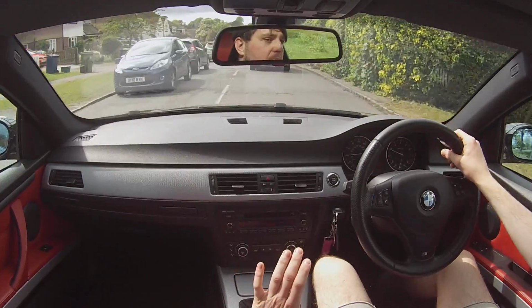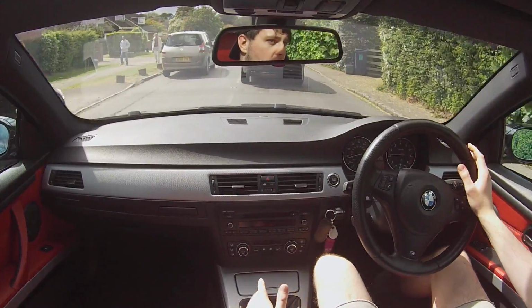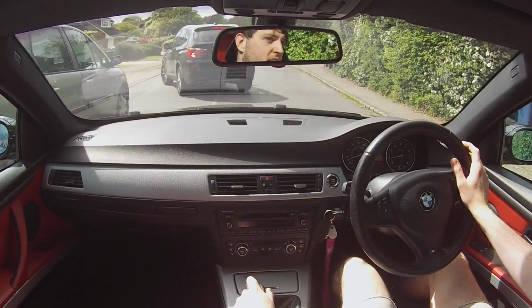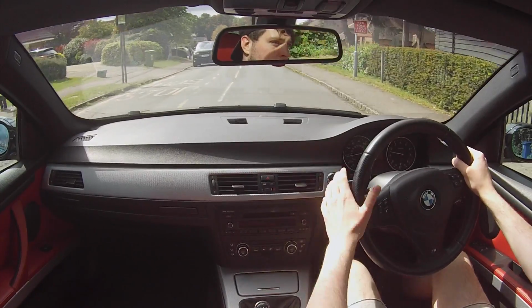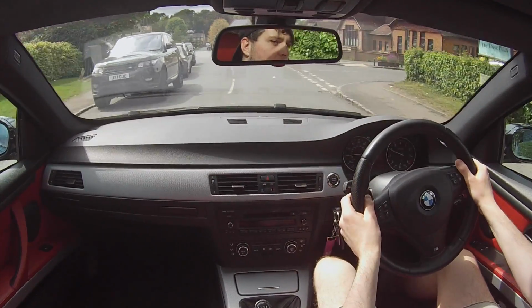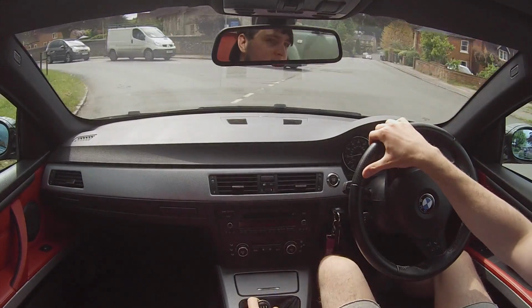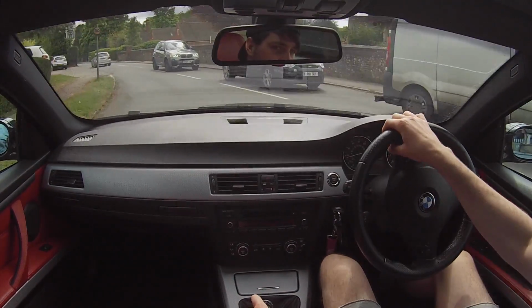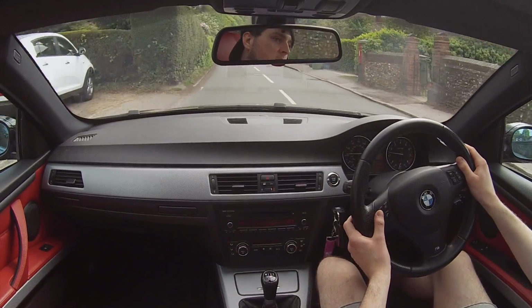Obviously, if you're in the market for one, there's a couple of things you've got to look out for. The wastegates and the turbos tend to chatter a bit. I've got a little bit of rattle on it, but it's not too bad at the moment. I'll get that sorted for the next 6 months under the warranty I've got with this. And the alloys are something you can look out for. They crack, so make sure they're not cracked.